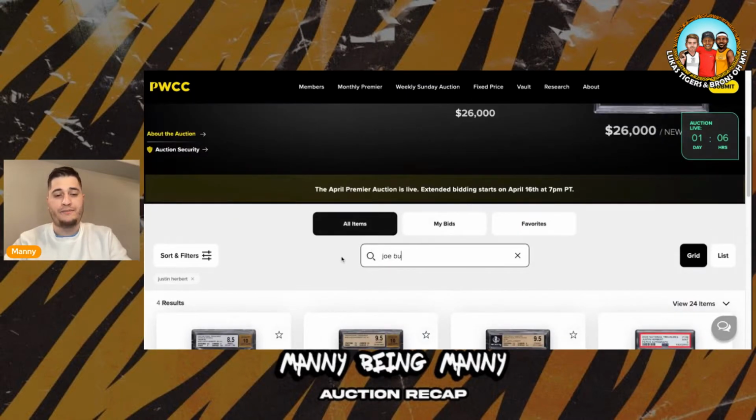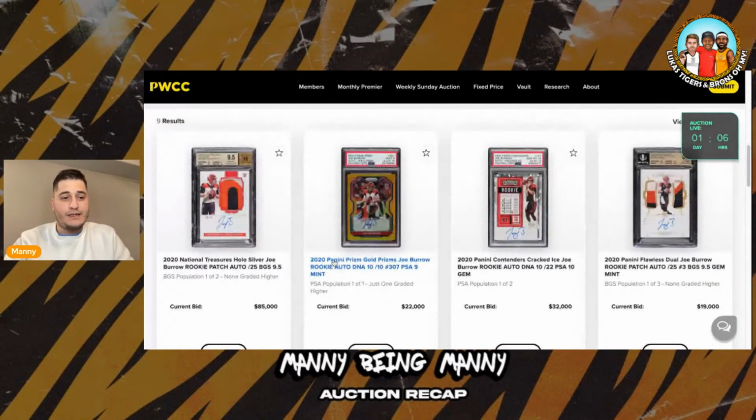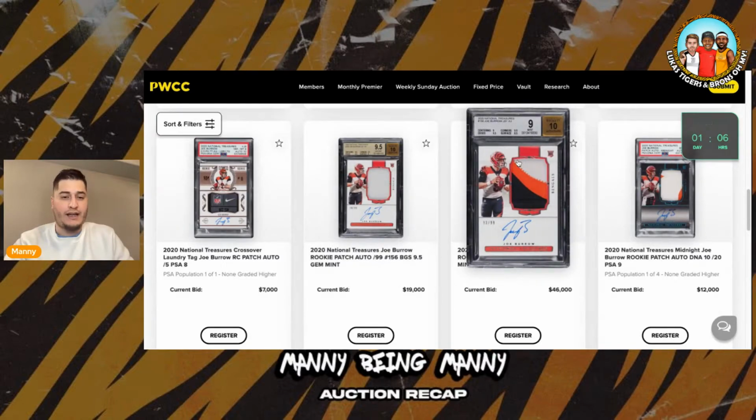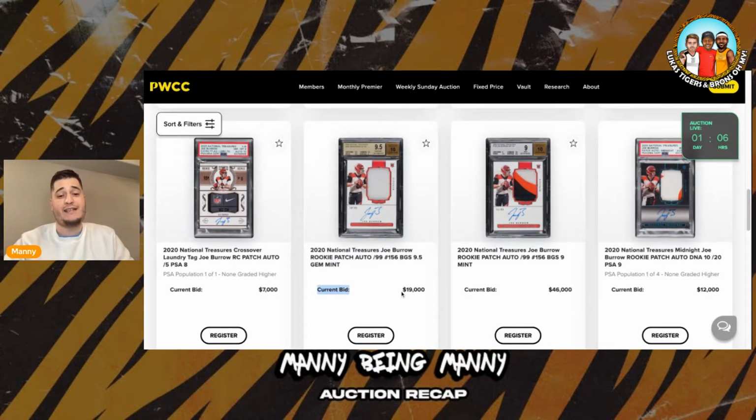Joe Burrow. Let's see. That one's out of 25. And here's his out of 99, 9.5. You also have this one that's a 9. I wanted to keep the same grade when comparing this. This is at 19,000. So almost 80,000, 79,000, or 81,000 more for that Justin Herbert than the Joe Burrow.